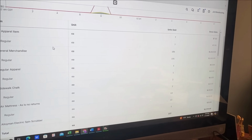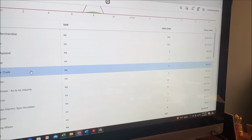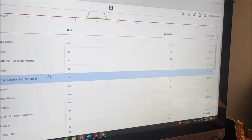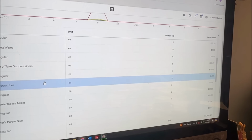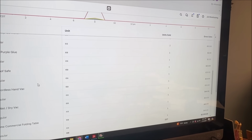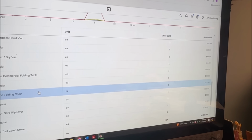7 of the dollar apparel items, 191 $10 items, 1 regular apparel, 2 sidewalk chalk, 13 air mattresses, the scrubber, honestly, I thought I overpriced that. I'm surprised. 6 of the bathing wipes, case of the takeout containers, a cat scratcher, and 2 ice makers. Purple glue, a fireproof safe, a hand vac, a full-size shop vac, folding table.